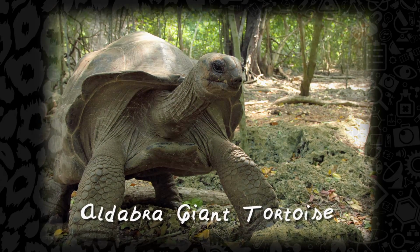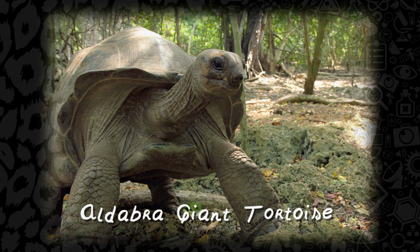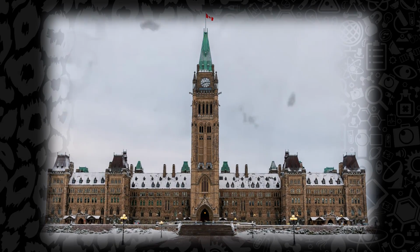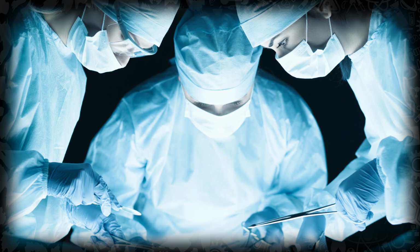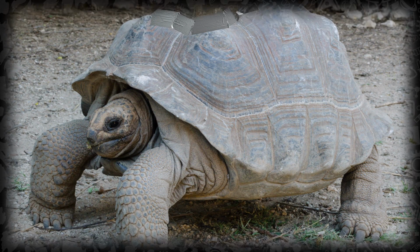Adwaita was an Aldabra giant tortoise who was born, we think, around 1750 and spent most of his life in a zoo in India. Being over 100 years older than our great nation of Canada, Adwaita was likely the oldest living vertebrate ever. More interesting, though, is that he didn't die of old age. It was a combination of a crack in his shell and liver failure. Had the zookeepers had the resources and technology to perform the necessary surgeries, Adwaita could have been tortoising around for even longer.